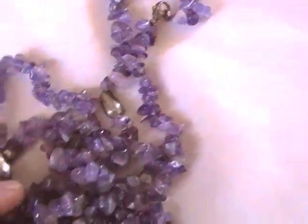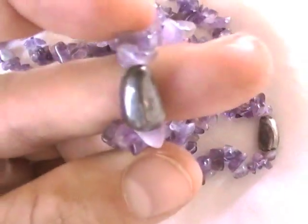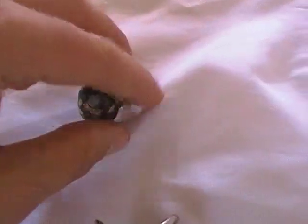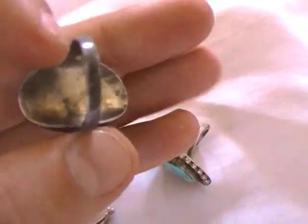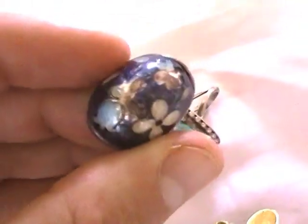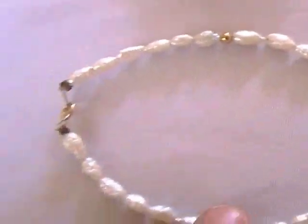And I got this nice big, obviously amethyst, and it's marked sterling or 925 on the clasp. It's got these stones in between, which might be like hematite, or it might be sterling. I'm not sure, but anyway, that was $1. Obviously, I should do good on that. Here's another ring. This one's marked 835, I believe, and there's some damage to the enamel, but for 50 cents, no big deal.